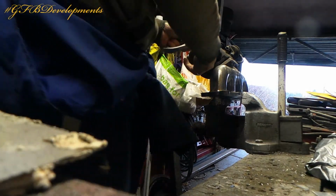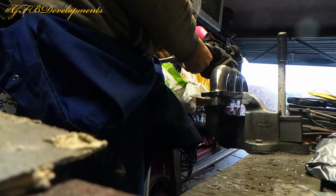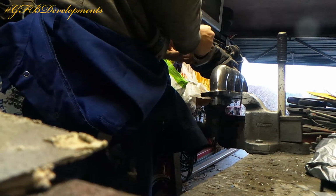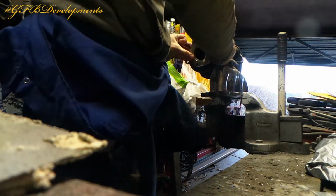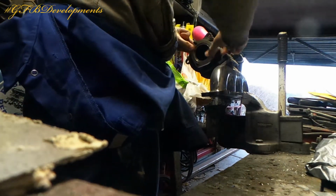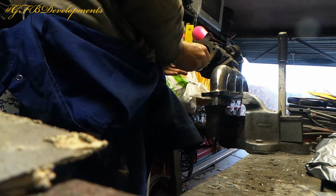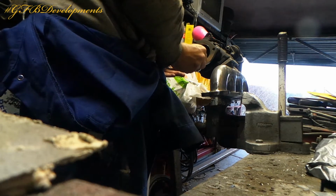So then this. I haven't tried these together, by the way, so this is the first time. Best fit for how much it cost. Yeah. Look at that. There we go. Slide them on.